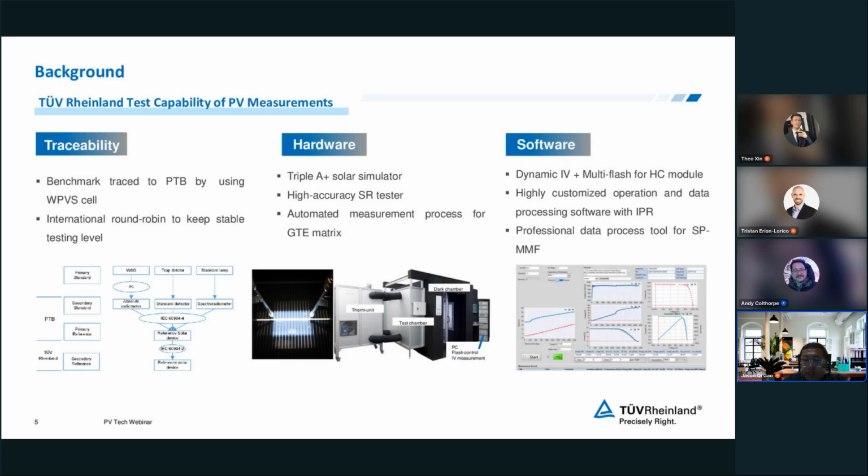The second is the hardware. We now have 3 AAA or A+ solar simulators in Shanghai lab for the STC or other power measurements. Yes, in our global labs, there will be more. The high accuracy spectral response tester for the SR measurement, and then used for the spectral mismatch calculation, and the automatic measurement system for the PV module under different irradiance and temperature.